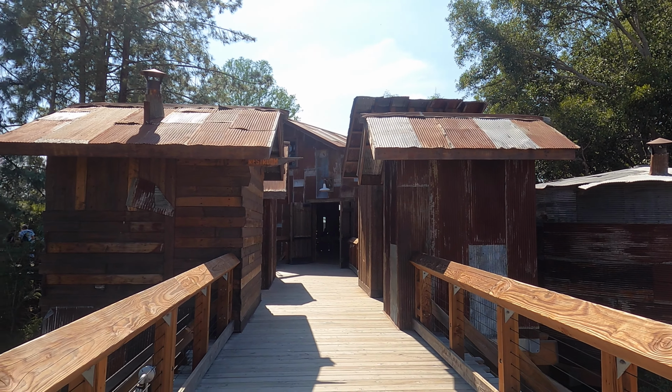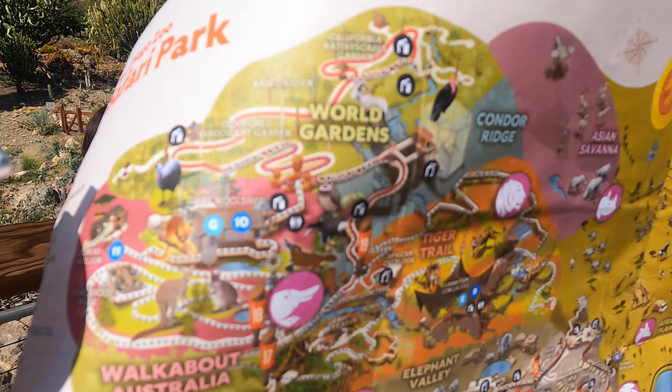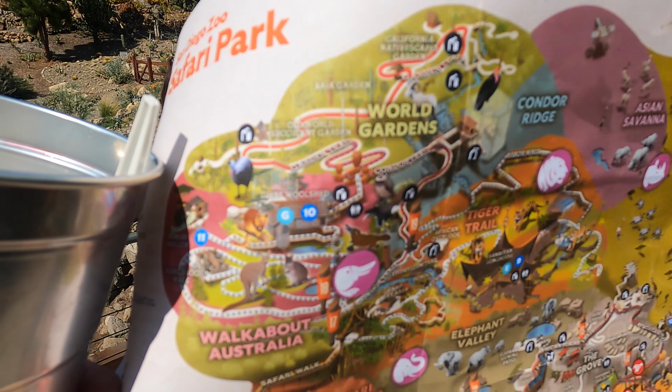If you look over here, we're heading up to Condor Ridge, and there's really cool landscape. If you look here on the map, we're over here going up the Condor Trail. So there's the kangaroos, everything, and this beautiful walk. That's only one part of this beautiful place. There is so much to do.